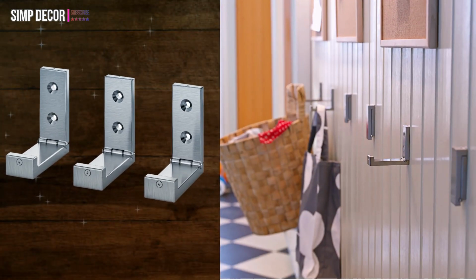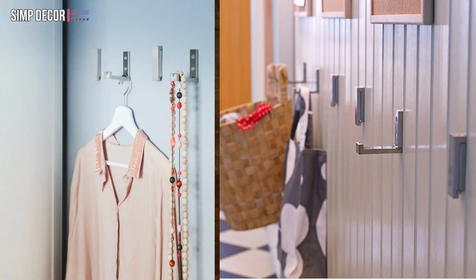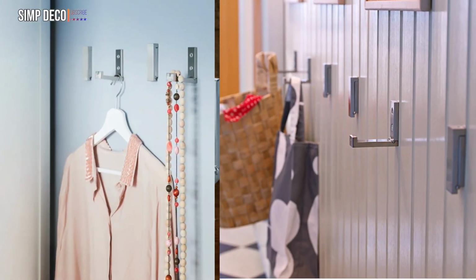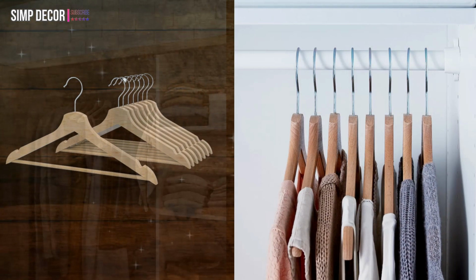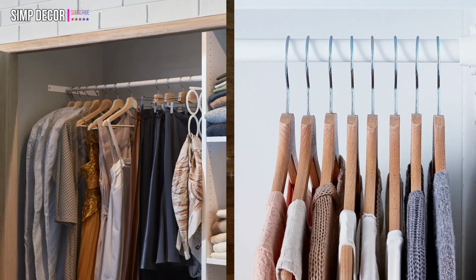6. Bjarnum folding hook. Have an outfit ready to grab and go in the morning by hanging them on the wall. When not in use, these hooks can be folded up to conserve space. 7. Boomerang hanger. Hangers in solid wood, such as boomerang, add a genuine sense of quality to your wardrobe.